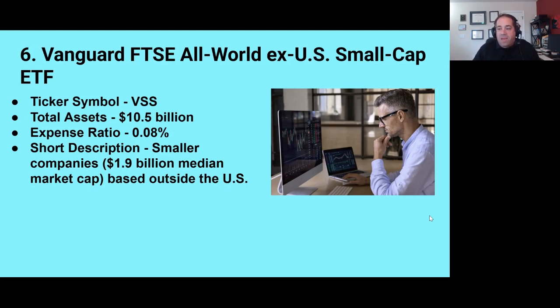Ticker symbol is VSS. So this is a big portfolio of smaller companies with a relatively small median market cap, $1.9 billion median market cap. For context, the average Russell 2000 company is about $3.5 billion. So small companies, well, very diverse. There's thousands of stocks in this index, and a very small 0.08% expense ratio.